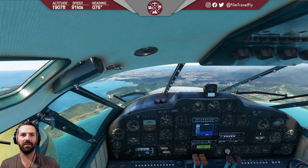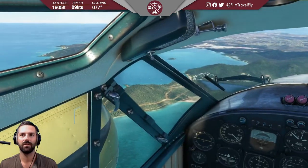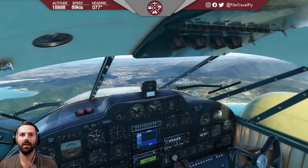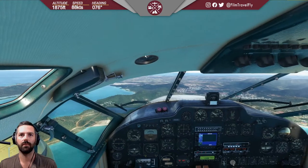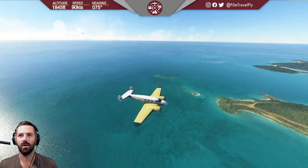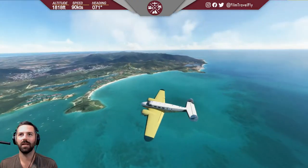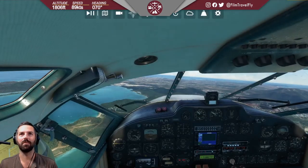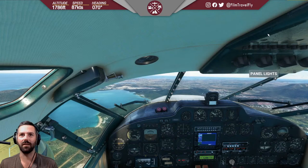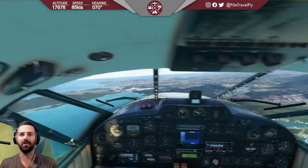Another beautiful island. Look at the water down there on landing. Beautiful. Look at that. Wow. Look at all the boats. I'm going to get distracted. All right, let's put replay mode on so we can watch the landing and then we can enjoy the view after that. Right now, I need to stay focused.